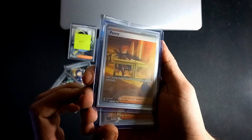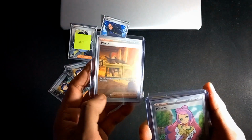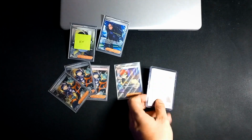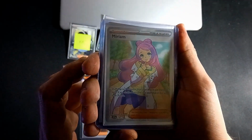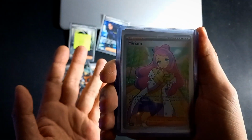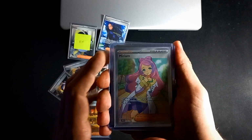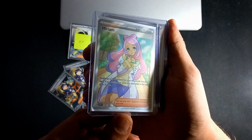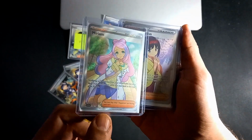Here we have another Penny. That's a nice special illustration rare. I almost forgot that I got this one, to be honest. Really like it. Like the character Penny as well. Here we have Miriam. It has seen some play in the TCG during the release of Pokemon Scarlet and Violet basically. It was a good draw card to draw some Pokemon from your deck or from your discard pile. Yeah, beautiful card. There is also a special illustration rare of this one.